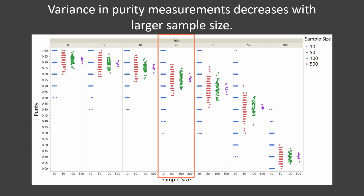If we focus on one of the individual mixes, let's take this 20% contamination mix for example. We see that with the repeated measures of the 10 kernel count sample size, the variation in purity measurements is quite large, ranging from 30 all the way to 100% purity. Whereas if we look at the repeated measures for the 500 kernel count sample size, we see a dramatic decrease in this variation between purity measurements, ranging only from 75 to 80% purity. Larger sample sizes give a much better estimation of the purity, since the values are closer to that of the expected value of 20% contamination or 80% purity. As stated previously, this variation in purity measurements associated with sample size can be seen across all of the mixes.